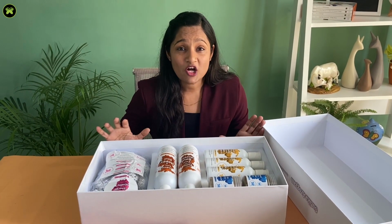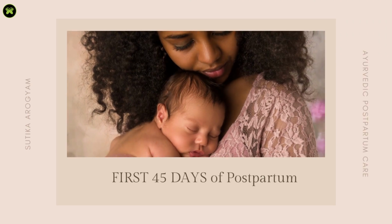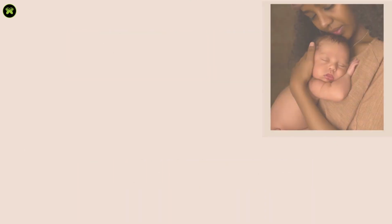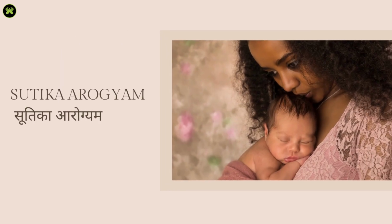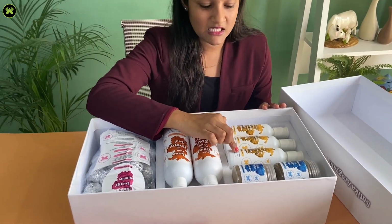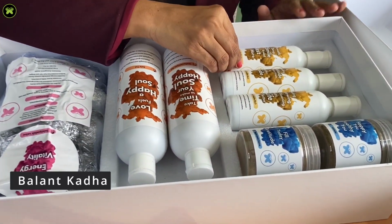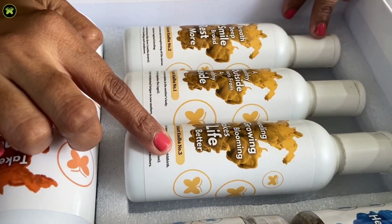So these are authentic Ayurvedic products designed for your first 45 days of postpartum, that is Sutika Kal, and hence the name Sutika Arogyam. Now let's see the products one by one. So first we'll see these kadhas. So these are 3 kadhas, Balanta Kadha number 1, 2 and 3.